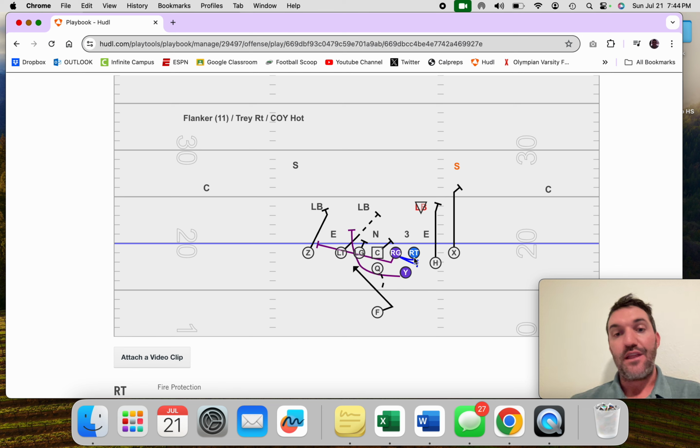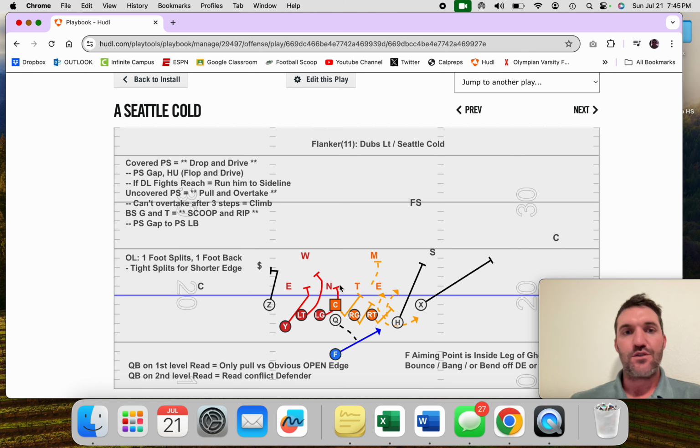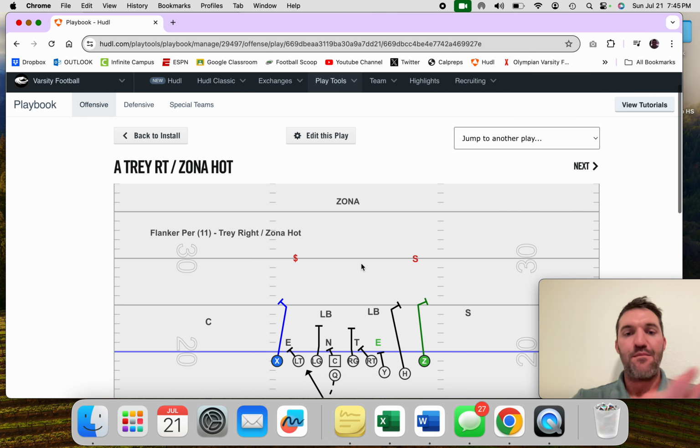So this right tackle needs to bang step down, make sure no one gets in his gap, and then he can seal back to block the defensive end if there's no threat. Okay, and all receivers are blocking first inside, second level player. So zone plays are all linemen going the same direction. So Seattle cold, all linemen going right. Zona hot, all linemen going left.